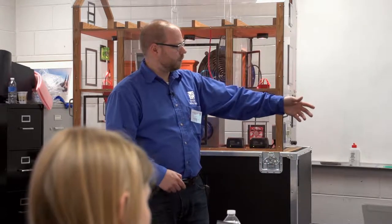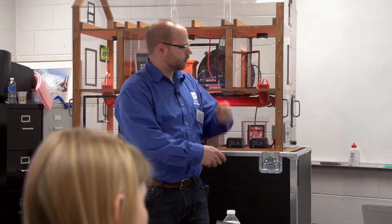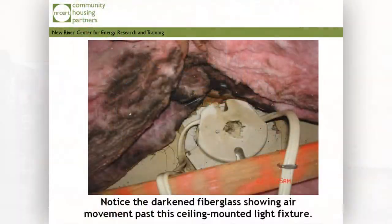So here's an example, which is a slide earlier. This is an example why just covering up that hole with insulation doesn't stop that air movement. You can see that this insulation right here is black, and this insulation here is pink. We didn't install two different types of insulation. We installed the pink kind, but over time, this here has been filtering the air that's been leaving the house. So it's turned black. So the insulation does not stop air movement. It may restrict it somewhat, but it does not stop it.